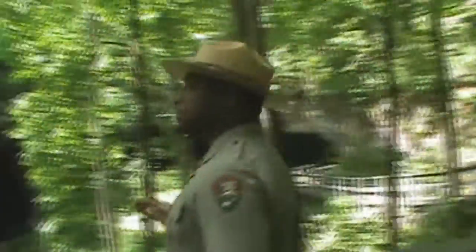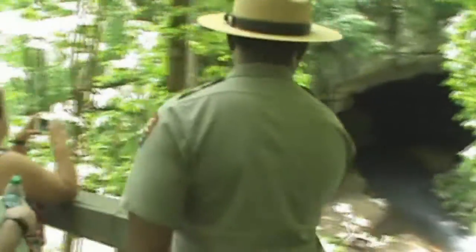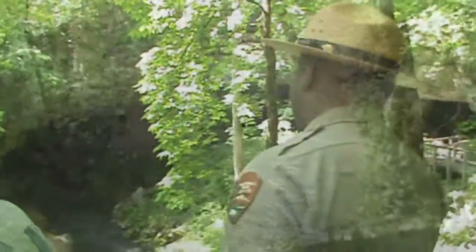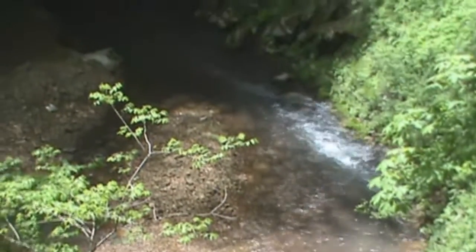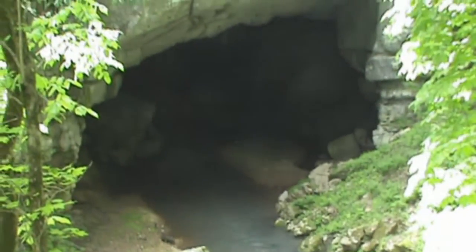See, I'm always amazed at how did they find this place. Like, how do you find Russell Cave without a GPS or Google Maps? It's amazing how they found this place, but they did. I don't know if they heard the water rushing or the wind from the cave, but what I do know is it was the perfect place to live for thousands of years.